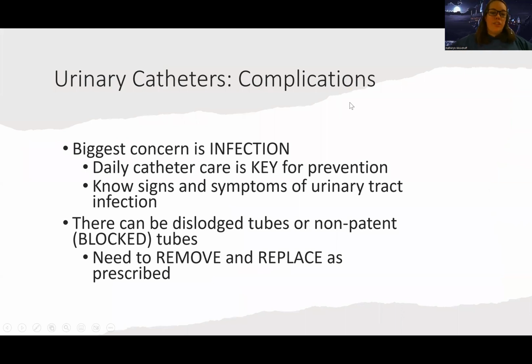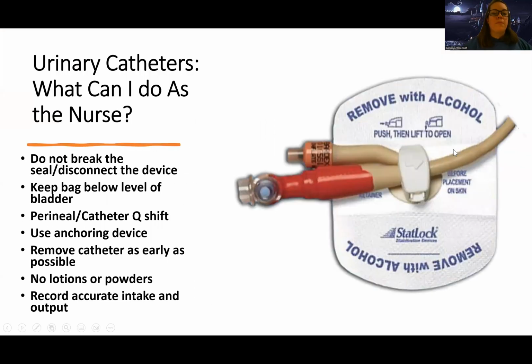My biggest concern with urinary catheters, of course, is infection. So daily care is key to preventing this. Know the signs and symptoms of a UTI. Since they might not have the typical symptoms, they might have burning even with the catheter in, we want to be looking at their urine. Is it becoming cloudy? How is it changing? And then also the tubes can become dislodged or blocked. In that case, we usually need to remove and replace them as prescribed.